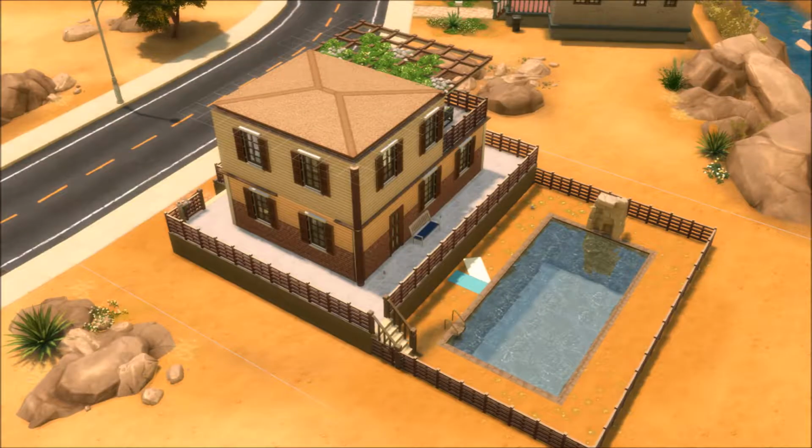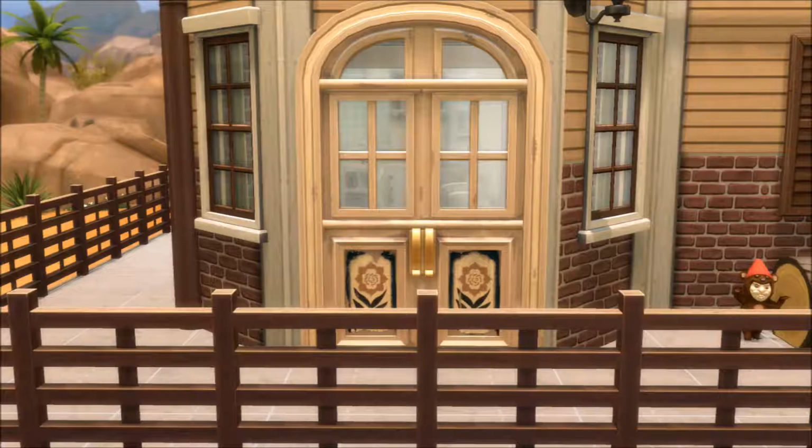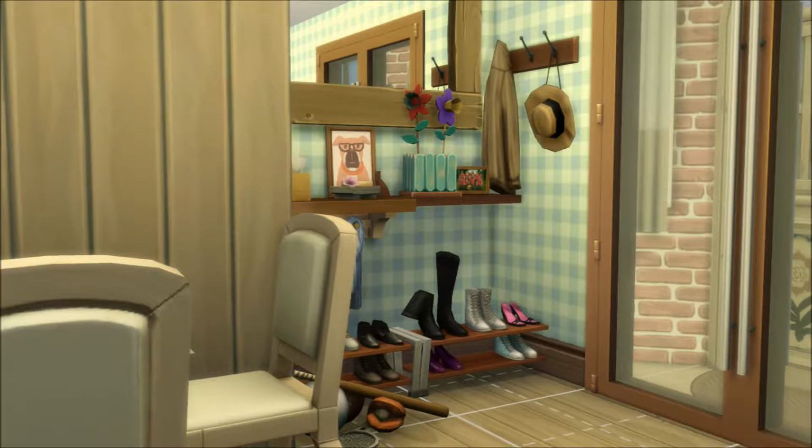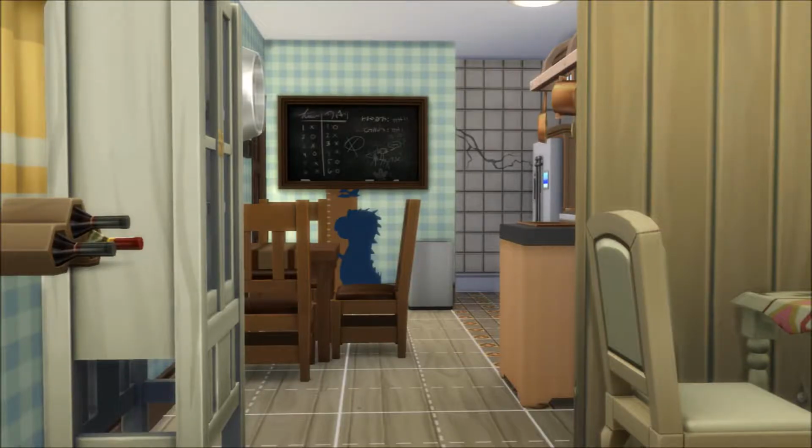So this is the front door and you can kind of see through to the main room, which I really love. I think it looks really cute. And this is the dining room slash hallway, I guess. Yeah, so you can see you could pull that table out quite easily. This is the little nook where everyone like shoves their shoes and their junk and everything. I'm really pleased with it. I think it looks just adorable.